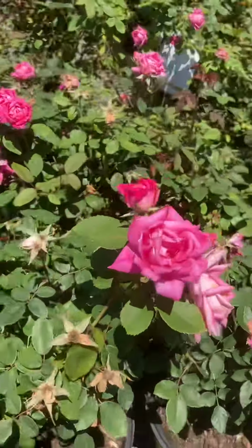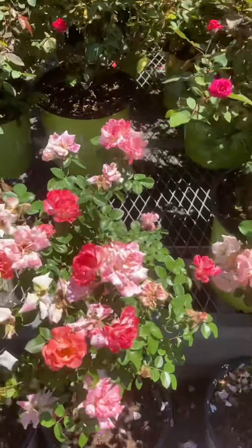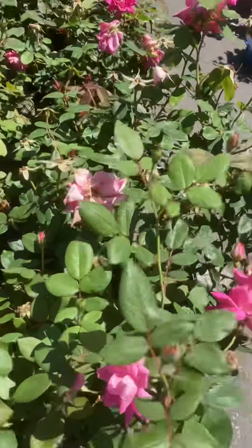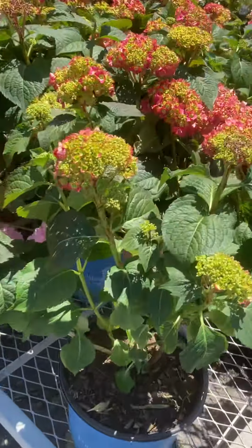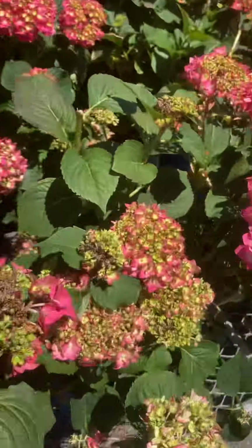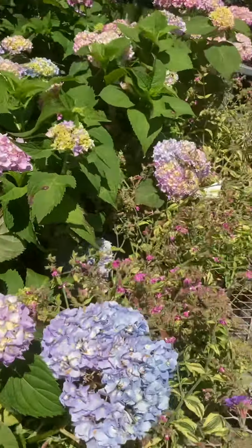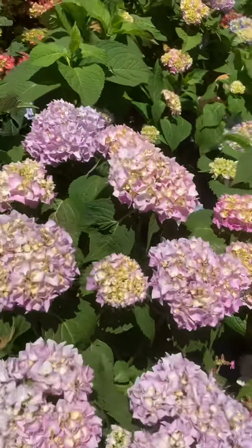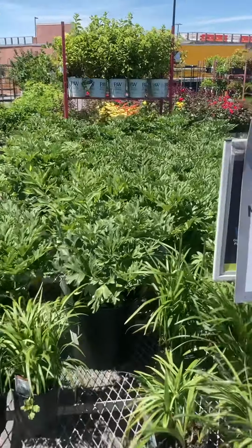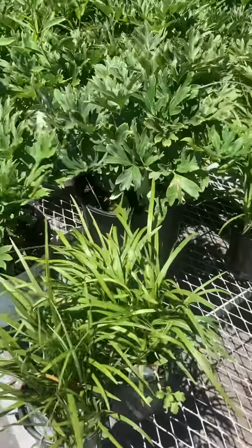Some plants are also 50% off because of wholesale markets. So these are more like $35 to $45, depending on how big, how tall. Then comes right here, these are also different colors but the same kind of plants, around $32 plus tax. The other side right here is 50% off. This all green right here, written down there, 50% off these plants.